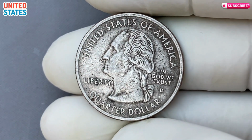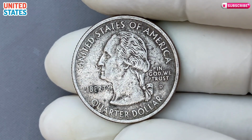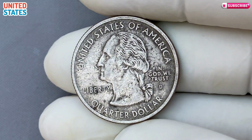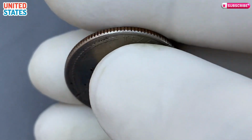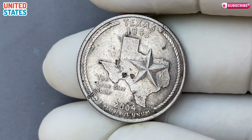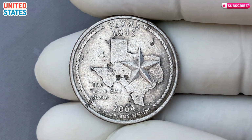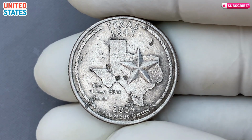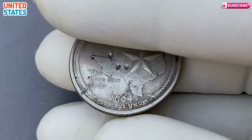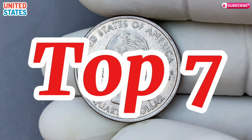If you've got a gem, you might even decide to sell it to other collectors who are willing to pay top dollar. The 2004 Texas Quarter is a perfect example of how the world of coin collecting can be filled with exciting surprises and hidden treasures. A simple quarter can turn into something worth thousands of dollars when you combine the right minting errors with the right condition. Whether you're a seasoned collector or just getting started, this is a coin you'll want to keep your eye on.